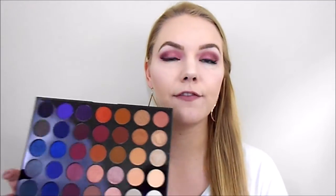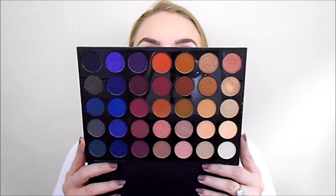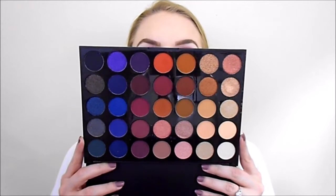Next, I have some products from my amazing friend Sierra. Jess and I just went to visit her over the weekend. She had given me a Christmas gift, and then she decluttered some products to me, and I brought a ton of decluttered products to her as well. So the item she purchased me for Christmas is a Morphe palette. This is the 35V, which is so beautiful. I've never actually even seen this palette before, but it has some really beautiful shades.